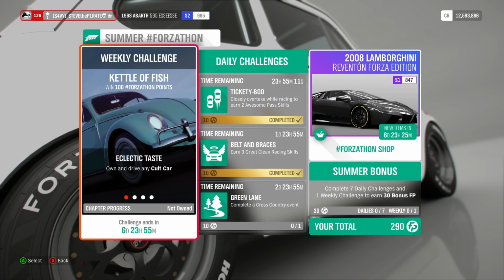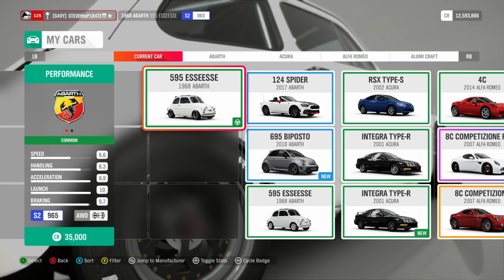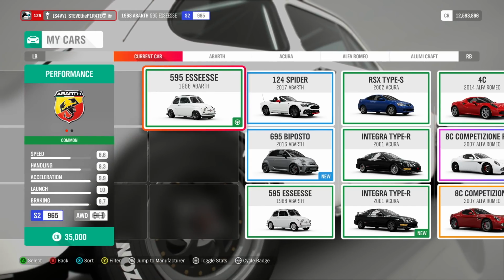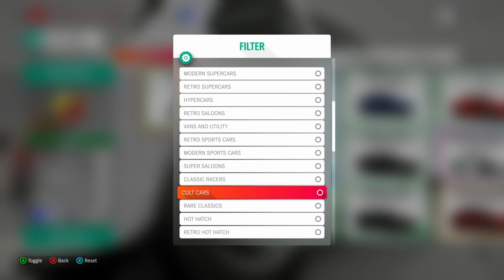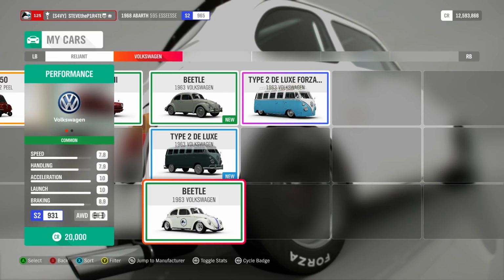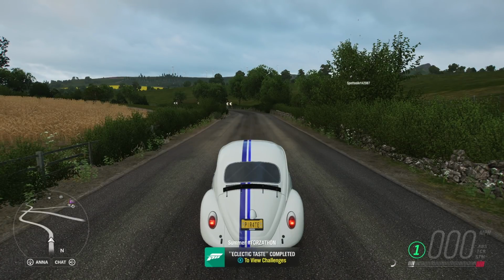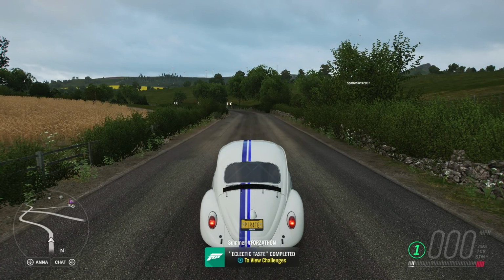So our first challenge is Eclectic Taste. Own and drive any cult car. Head on over to your garage and use the filter option to select cult cars. This will show all the available cult cars that you own, and I'm going to go with the 1963 Volkswagen Beetle. And all you have to do is get in the car and drive it. There you go, Eclectic Taste completed.